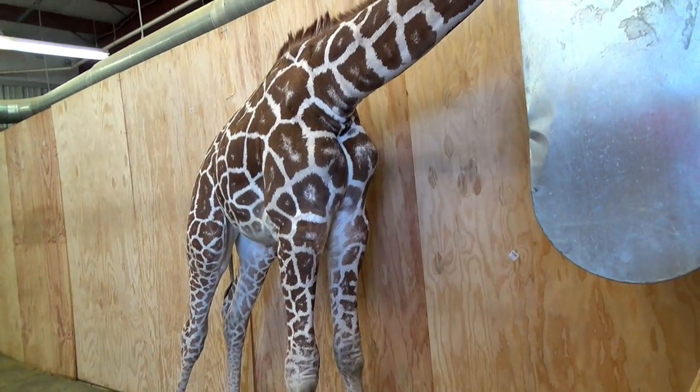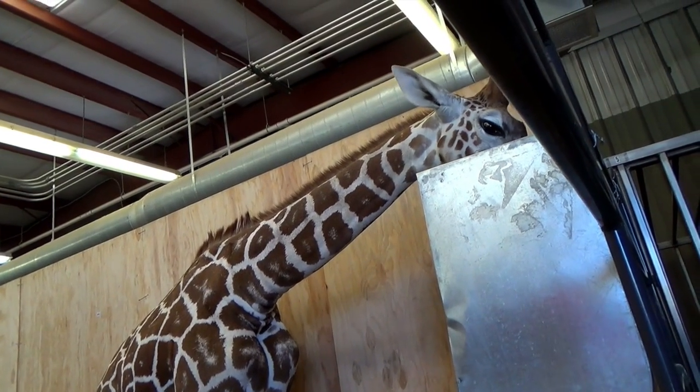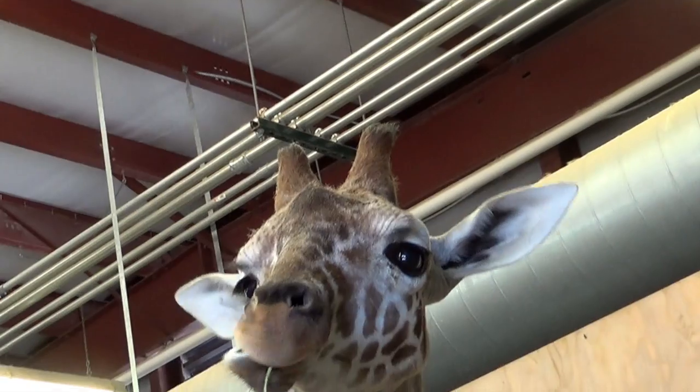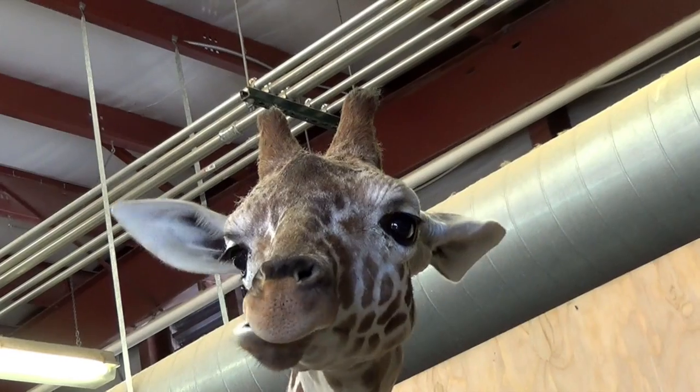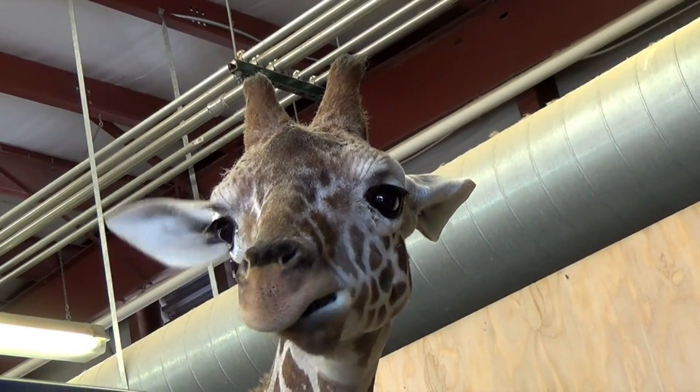Boys and girls, what animal do you think this is? Yes, it's a baby giraffe. This is a 7-month-old baby giraffe who loves to eat.